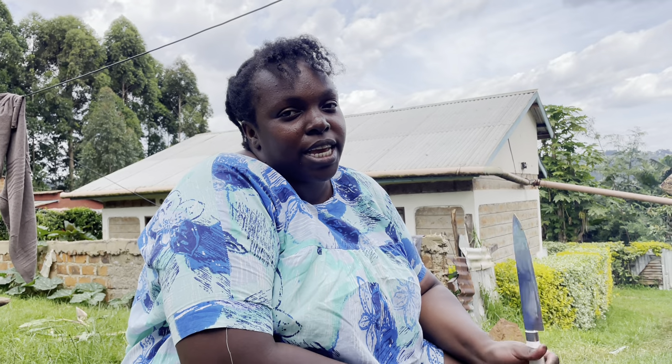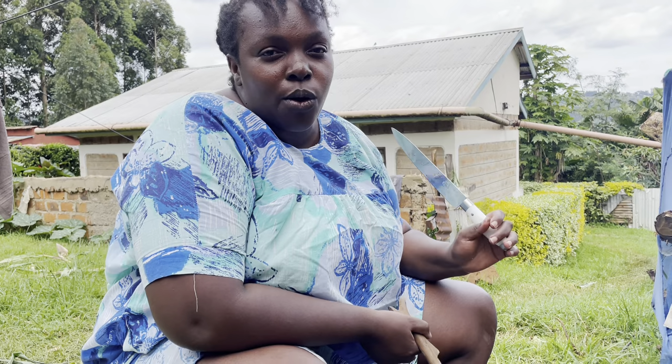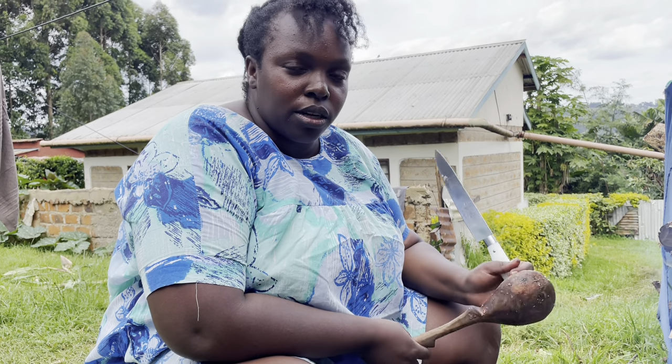Frying it for 10 minutes. So in total the organic chicken takes 40 minutes to cook.